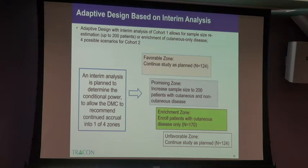So we don't have a futility rule set, but the DMC, if they look at that data and say, there's no way that's going to work, so the probability is literally 0, they could stop the study at their election. But it's not programmed futility. So there's no rule for futility. Does that make sense? So yeah, the favorable and unfavorable zones are the same design. Just they could stop for futility in the unfavorable zone at the discretion of the DMC.